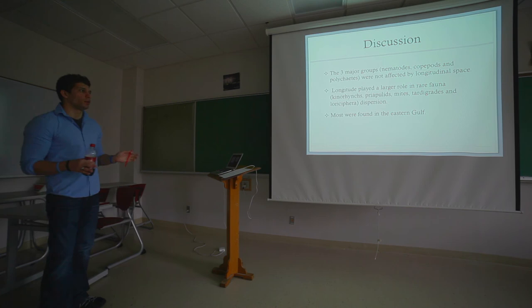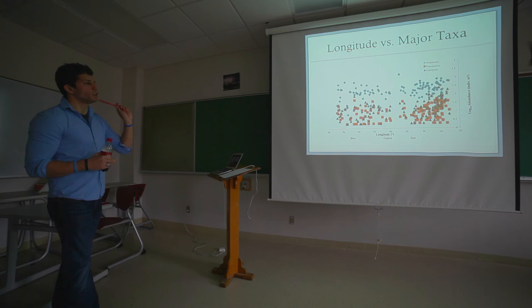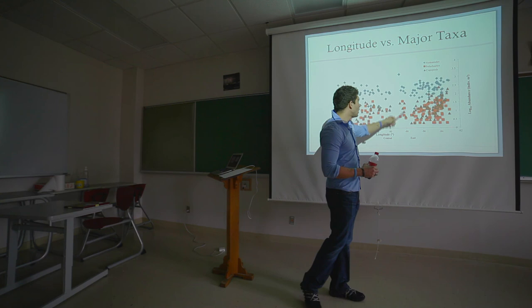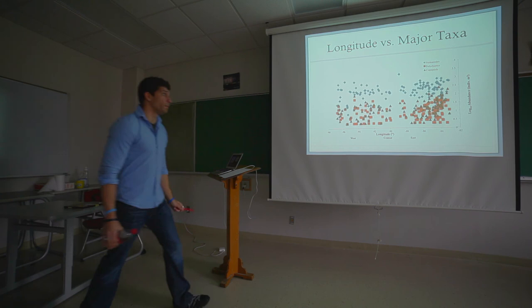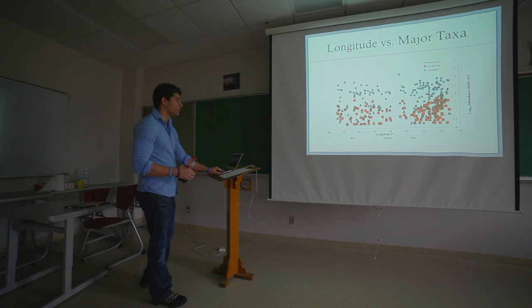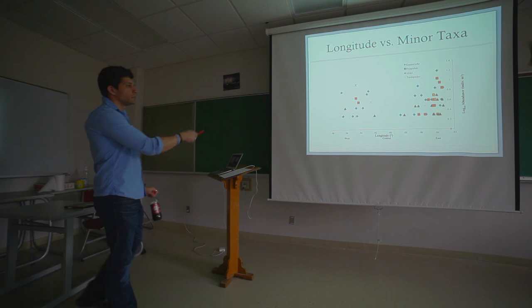This is a chart comparing the major taxa to longitude. We're here in the western stations. We got a lot of major taxa in the central, not a lot in the east. We have a ton of nematodes. They were here all across, and had more abundances than everything else. But still, the copepods and polychaetes played a pretty big role as far as the major taxa were concerned. Then you have minor taxa, which again, not a lot. Few in the west, almost none in the central. Most of them are found in the east.